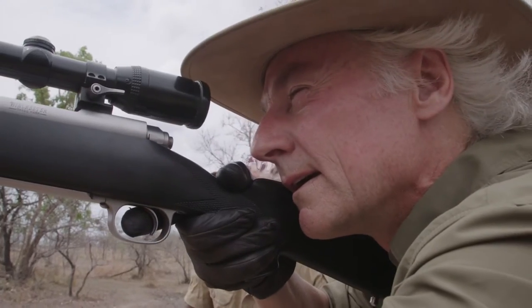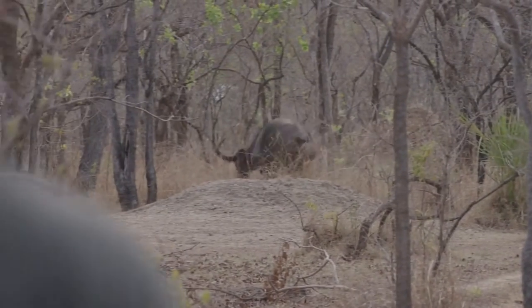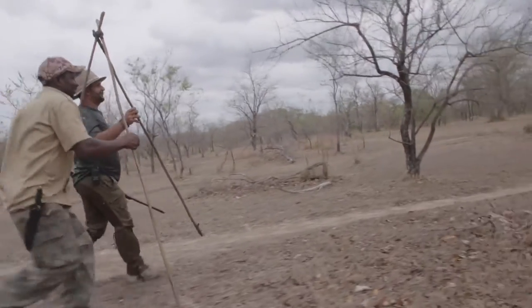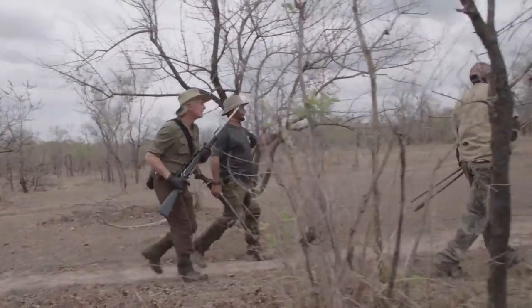Can I see him? Yeah. Okay. Take him when you're right there. Yeah. When you're right, take him. Well done. Hey! Come on, good shot, Tom. Did you see him? He's hit hard in the shoulder. Yeah. Abbas, he's down. You see him go down? Yeah. Oh, he's behind that anthill.